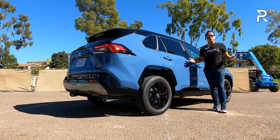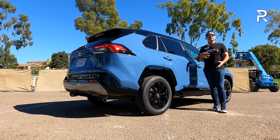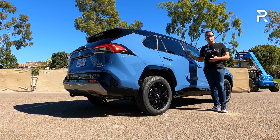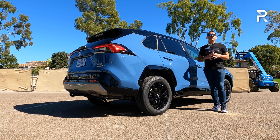Now, of course, the RAV4 is not perfect. The interior still isn't the most luxurious. It's not the most roomy, but it is one of the most well-rounded. It gives you genuine off-road capability. It gives you genuine space in the backseat. It gives you plenty of technology features like a pano sunroof, a 360-degree camera, a heads-up display, and heated and cooled seats. And it all wraps up, of course, in a price that is very, very broad.